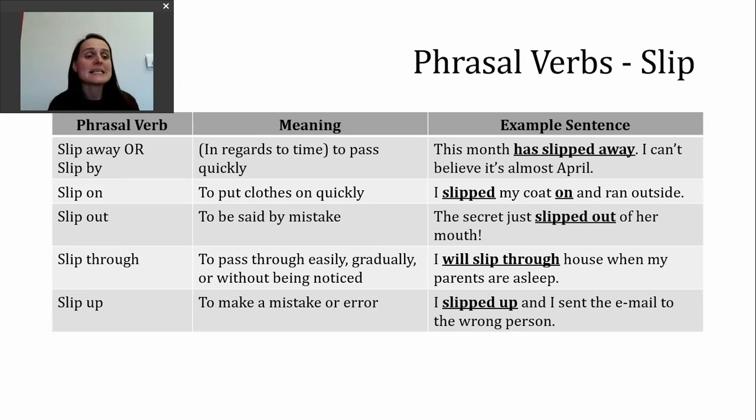The fourth phrasal verb is slip through. It means to pass through easily, gradually, or without being noticed. So a teenager who's maybe planning a little escape might say, I will slip through the house when my parents are asleep. Finally, we have slip up, and it's to make a mistake or error. My example sentence, I slipped up and I sent the email to the wrong person. We all make slip-ups, so nothing to worry about there.